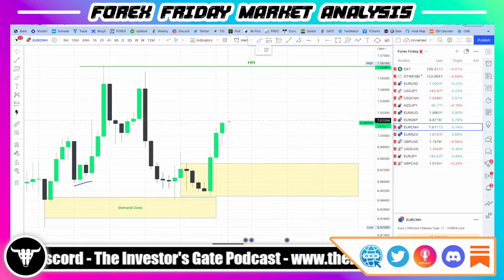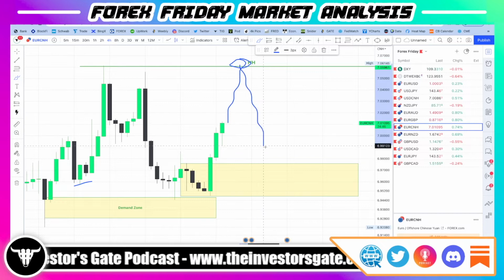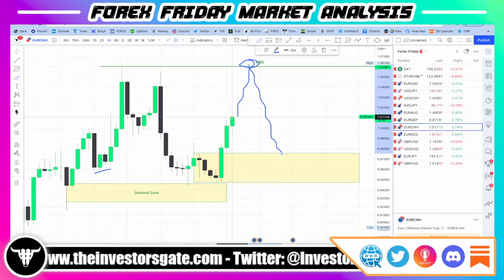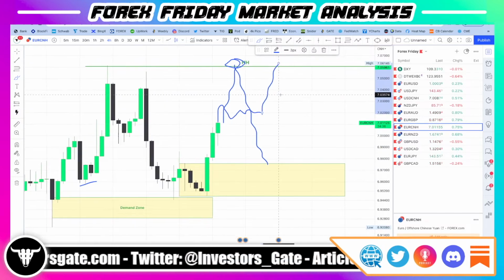So I would love to see price push a little higher, make a higher high somewhere up here, and then come back into this level, especially if this move continues fairly aggressively. Now we might see some sort of push, consolidation here, and then a push higher, in which case, let me get some of it.